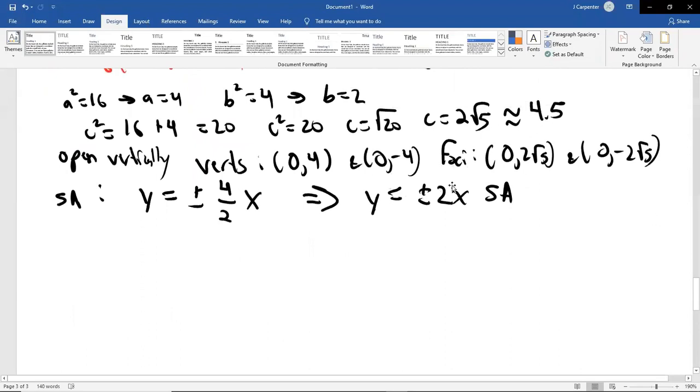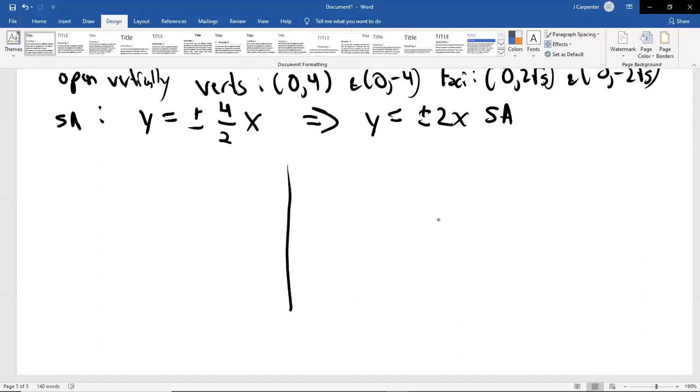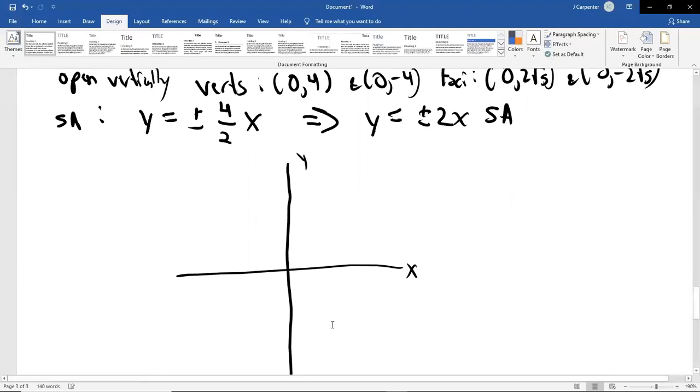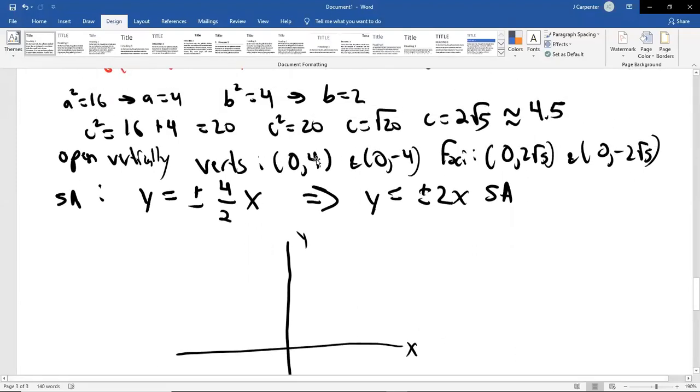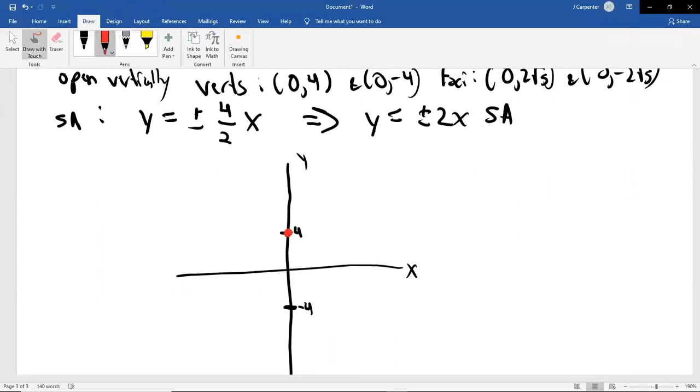So here's what's cool: if you know how to graph 2x and negative 2x, you don't actually have to use the box method. You can just plot those lines and everything is going to be perfect. But I still like to use the box method personally. So we're going to open vertically. Give myself a decent amount of space. So once again, the vertices, the real vertices with the 0, 4 and the 0, negative 4. So let's put them maybe about here and here. So there's our vertices. These are real points in red.